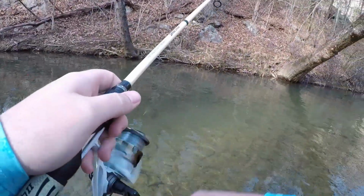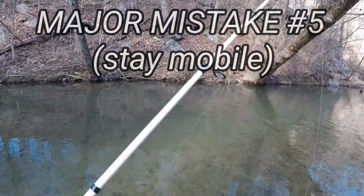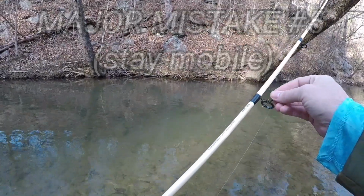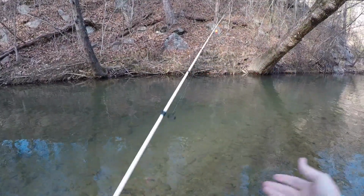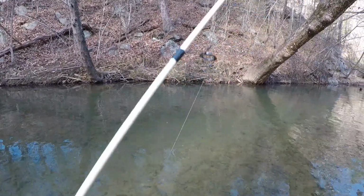All right, guys, and then our very last major mistake that trout anglers make all too often is staying in one place for far too long. We've been fishing here for a while, had no luck on the spinners, but they were chasing them like crazy, but wouldn't quite commit. So we popped on the jig and went to catching them.